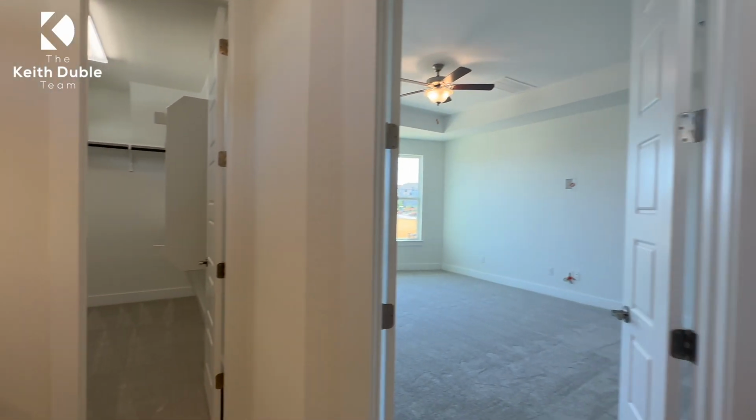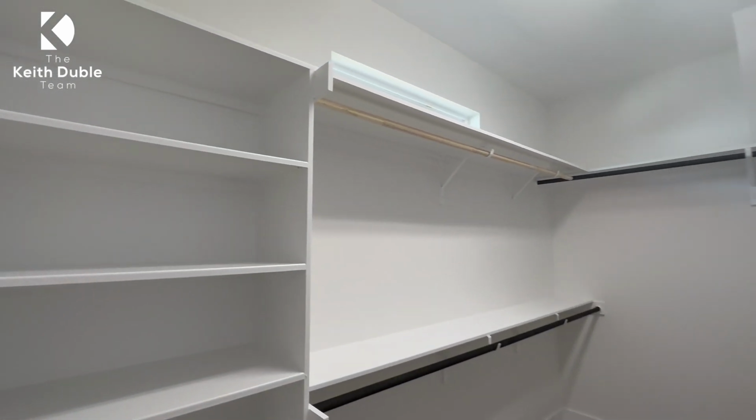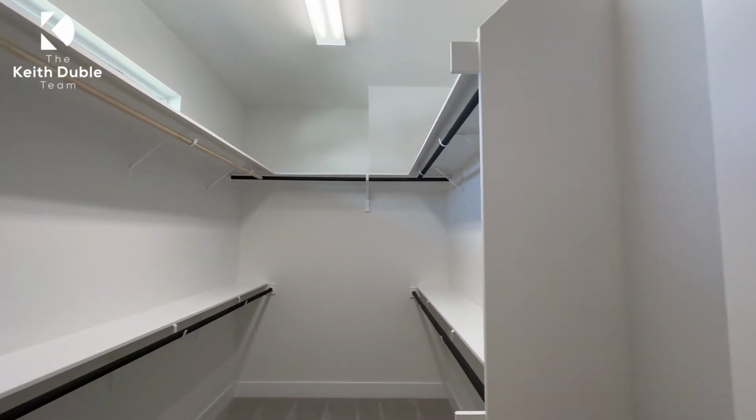I'd like to do a science experiment on how many light bulbs it would take to create as much light as a window does on a sunny day, because these windows just bring in so much light. All right, here is the bunny trail.